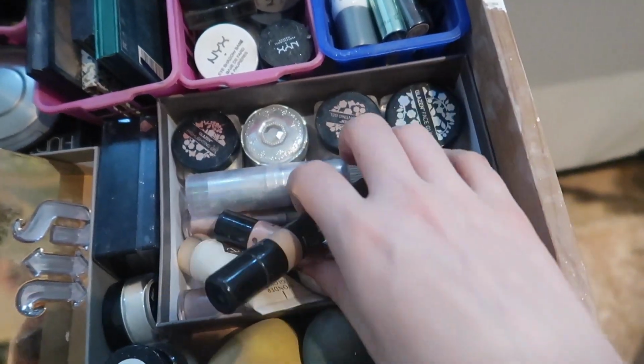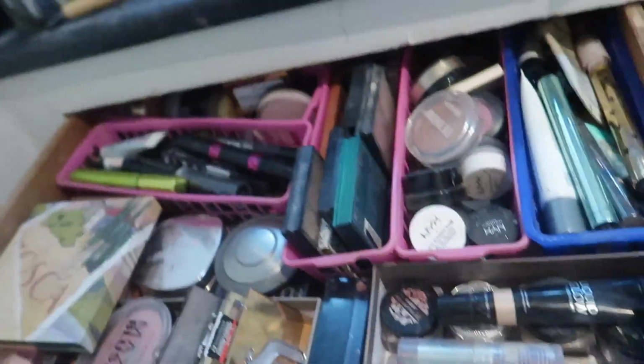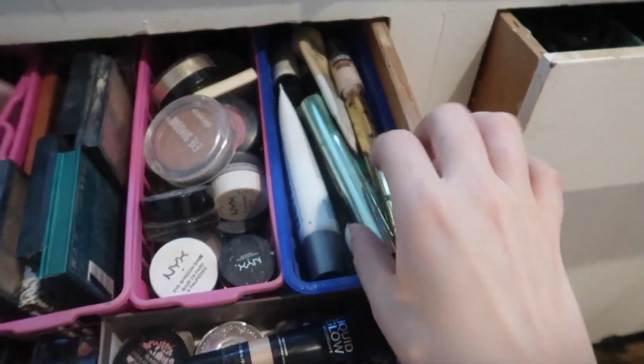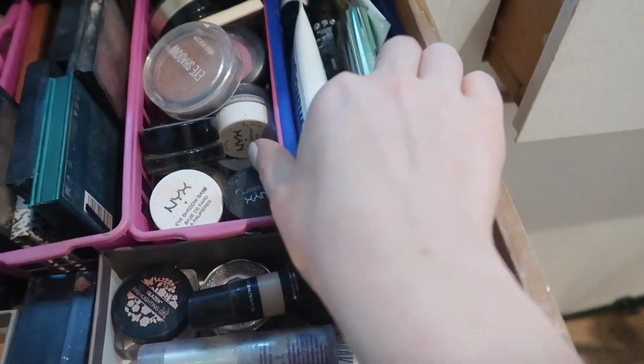I don't know why I chose to put that there. I literally have a hard time letting go of highlighters because I just love to glow and I love all the shades. So I feel like I downsized. In here, I've got all of my different concealers and I've got a couple BB creams in here.